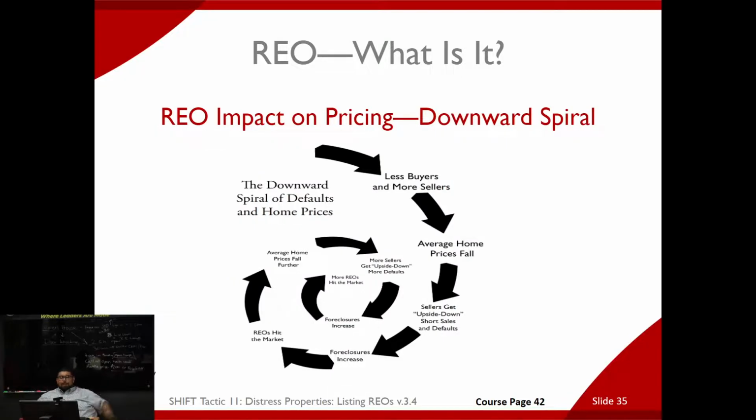REO impact on pricing, downward spiral. The downward spiral of defaults in home prices, less buyers and more sellers. Average home price falls, right? So sellers get upside down, short sales and defaults. Foreclosures increase, REOs hit the market. Average home prices fall further. More sellers get upside down, more defaults. Foreclosures increase, more REOs hit the market. It's a cycle, guys. Right?